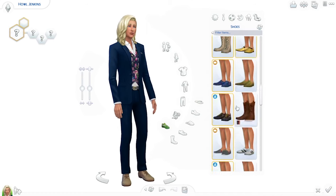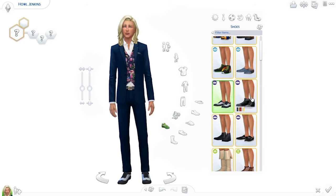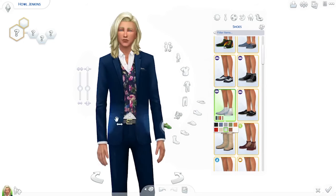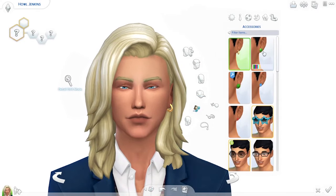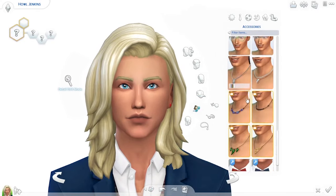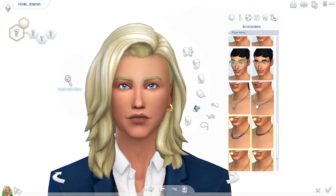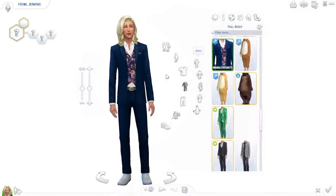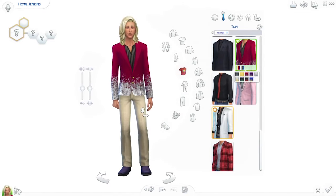And this is one of the areas that's really lacking for me: men's shoes. And I realize that men's shoes are kind of boring anyway. But I have to give him his earring, of course. In the books, he's talked about having a long peacock feather or something like that. And I don't have any long dangly men's earrings. So we'll go with the gold hoop.